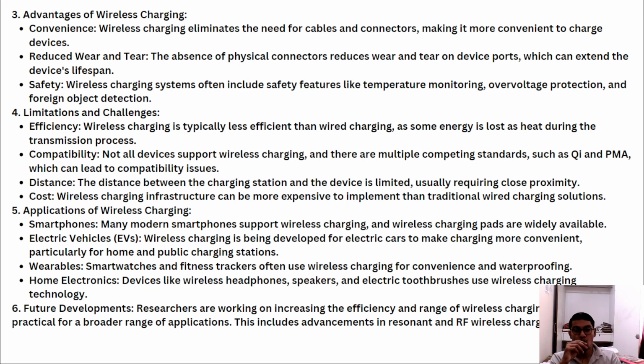Now I'm back to the third point: advantages of wireless charging, and what are the limitations and challenges. There are many kinds of advantages. You can charge it without wires. But there is electromagnetic induction also around you. It can be helpful, but if it makes contact with some other material like steel plates nearby, it can be harmful for a living being, for a person who is using it nearby.